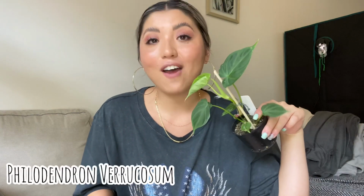The second plant I got is another wish list plant of mine that I've wanted for so long, and pretty much what I said about the Melanochrysum goes for this plant. It was expensive, I didn't want to splash out, blah blah, but I finally got my hands on it, and that is a little baby Philodendron Verrucosum.